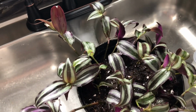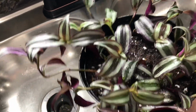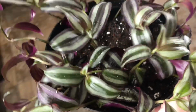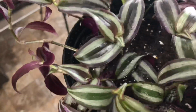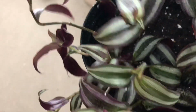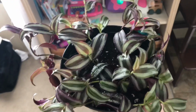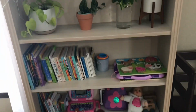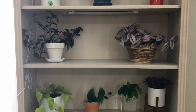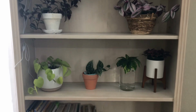Alright, and once I have got it done and wet, like I said, these leaves do like to be misted. I've never had a problem with misting the leaves on this plant, and I used to own like the mother plant of it, and then I gave her away, and I should have never given her away, but I did. So this is what it looks like now. You can see my daughter's toys down there, but this is my plant shelf. So we are going to find some room for her on this shelf.